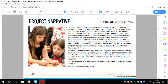As far as the project narrative, this is the partner elementary school. We're taking existing Major Cheney Elementary and Richland Elementary, combining those two student populations into what will be a new elementary school located between the two sites. In this design, we want to introduce next generation learning with collaborative learning environments.